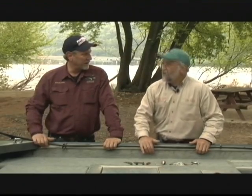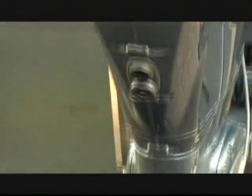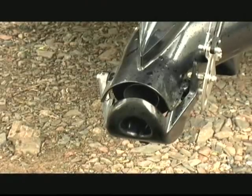They're all computerized. Easy start. They do everything themselves. The computer even takes care of the break-in period. You run it the way you're always going to run it, right out of the box. The computer takes care of everything. Now, that's a 90 horse, but what's it at the jet? There's a 30% power loss going through one of these outboard jet units. So this one, it's 90 at the power head, it's 65 horsepower at the jet.